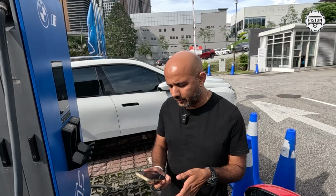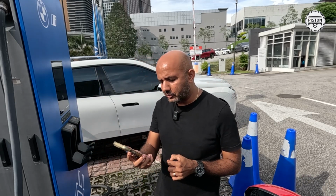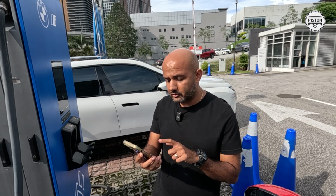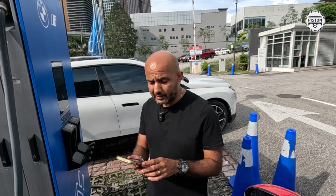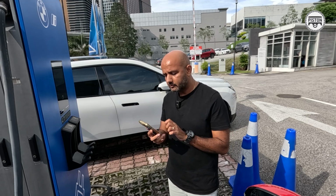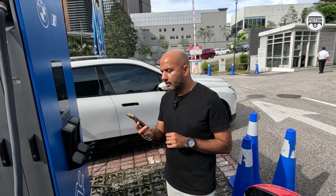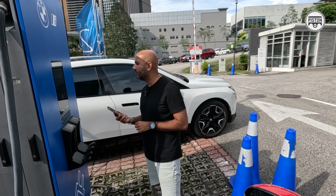Let's do this. In 54 minutes, we got from 50% to 99%. And I do not know how much it's going to cost me until I press stop charge, that is. But anyway, I've topped up 34.33 kilowatts. So let's stop charging now. It should be done shortly.